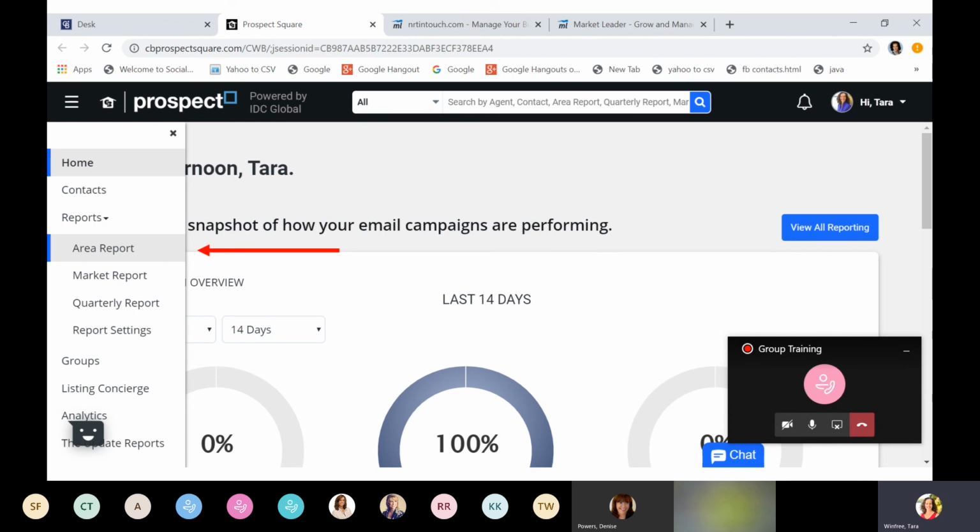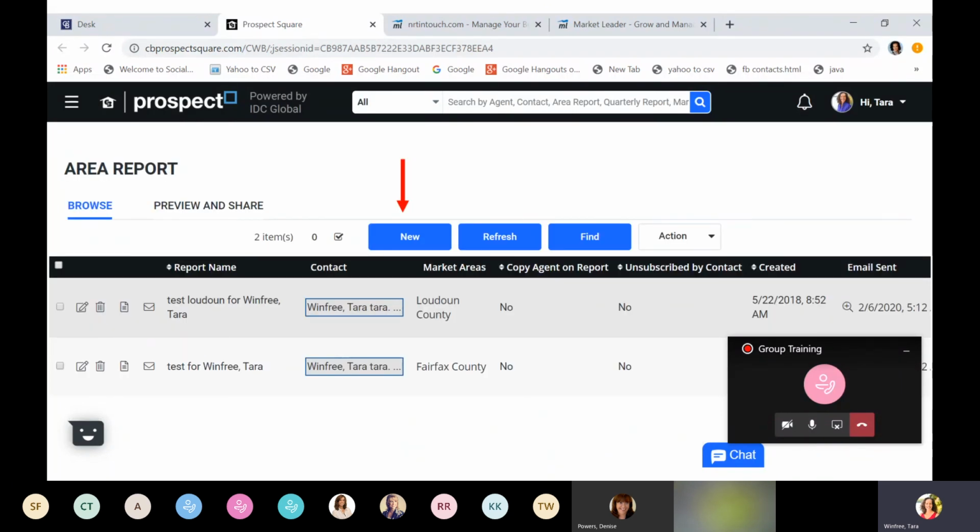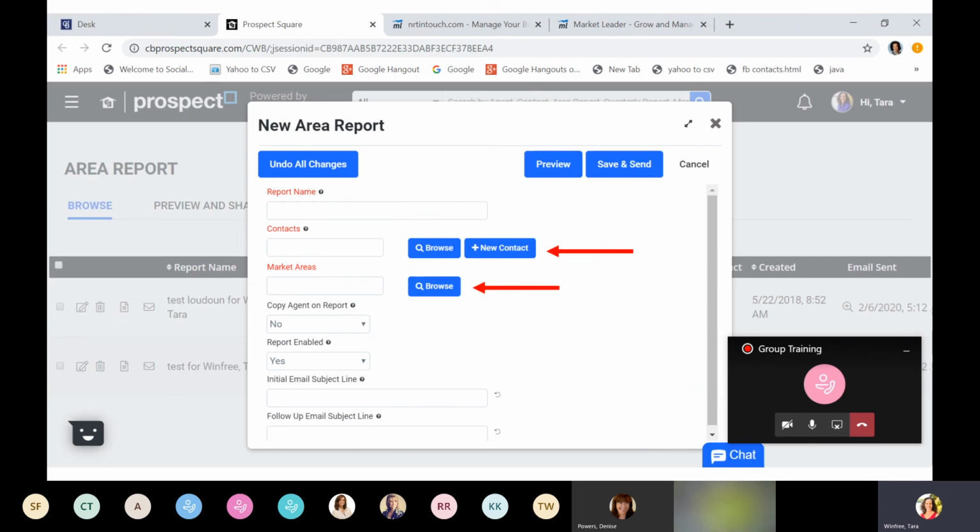You go to My CB Desk and you click on Prospect Square. And then you go to reports and click on area reports. Again, we don't know specifically what they're looking for. We just know an area. So we're going to send them an area report. Click on the word new to create it. And then you're going to give the report a name. You're going to click new contact and fill out that box that pops up. You just need first name, last name, and email address. That's all you need to fill out on that box. Click save and then browse for your market area and set it up. Once you have all this set up, again, it'll fire out automatically on your behalf once a month. And it takes less than 5 minutes to do.